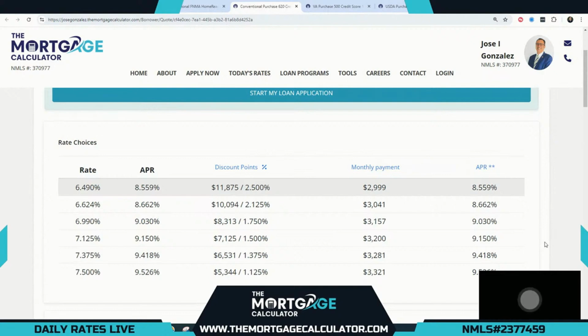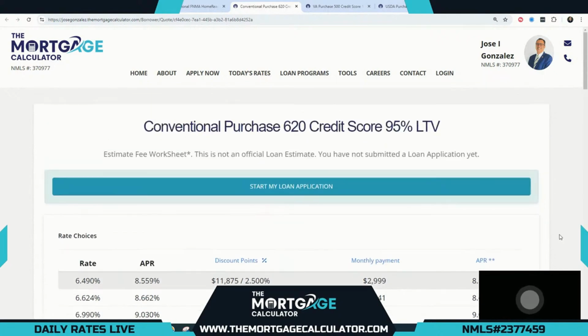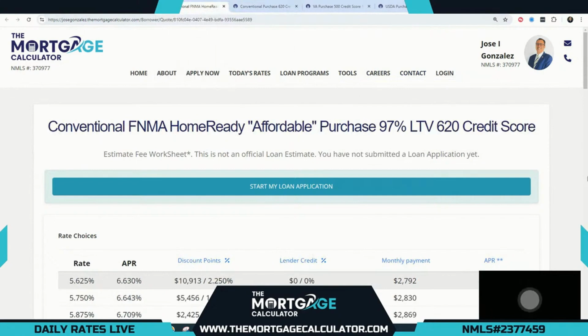As you can see here, we have 7.5% at a cost of 1.125 points, which is our lowest cost option, and our lowest rate option, 6.49, at a cost of 2.5 points. So this is for our standard conventional loan with a 620, and with 5% down. However, we do have the affordable option. That's Fannie Mae HomeReady, and Freddie Mac has Home Possible, which is the sister program. Also, that's Freddie Mac's affordable option.